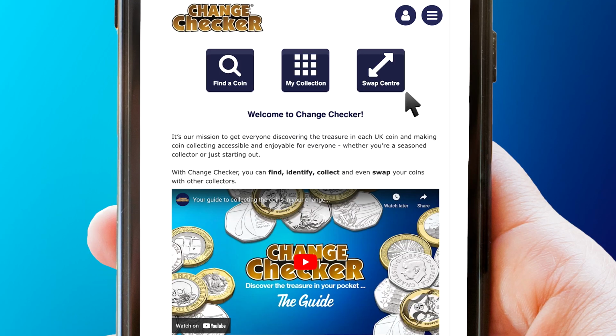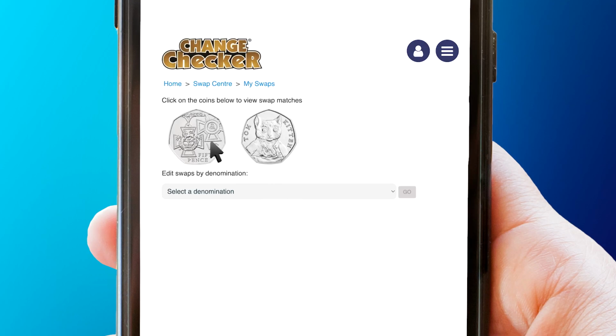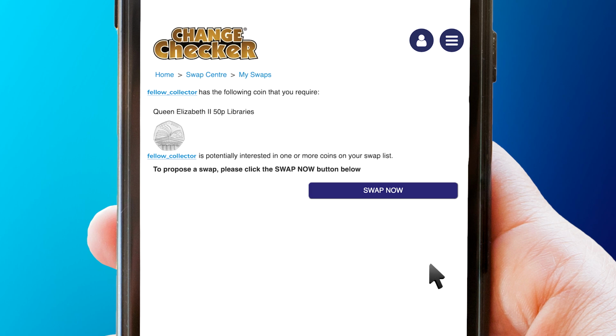On the app, head to the swap center and simply list the coins that you wish to swap, sit back and let Change Checker do the hard work. You'll be presented with a list of potential swaps you might be interested in, and once you've chosen the one that's right for you, you can get in touch to arrange your swap.